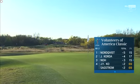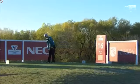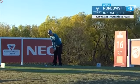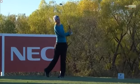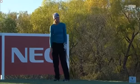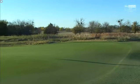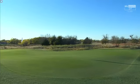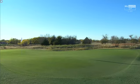Anna Nordqvist, the 33-year-old Swede. Karen, you remember she burst onto the scene in her 5th event as a member of the LPGA Tour, when she won a major. Yep, the LPGA Championship at Bulle Rock was a very impressive performance, but I think everybody knew and had heard about Anna Nordqvist before. She'd been a college star at Arizona State.